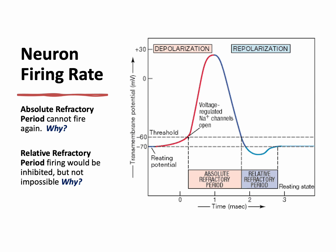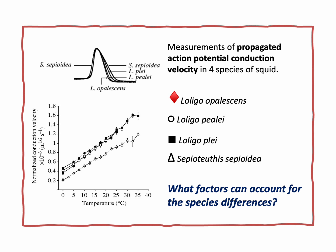So the ability to restore normal often determines how fast a neuron can fire again, right? So fast-acting neurons can restore that normal quickly. So here's some data from 4 species of squid. The species names are shown there. You see the different symbols for them. And in this study, they looked at conduction velocity. How fast did the signal get sent down the axon? And they tested these conduction velocities at different temperatures. So they had the squid giant axon prep, and they basically measured conduction velocity, how fast it can send a signal across a certain span of time, and across different temperatures.